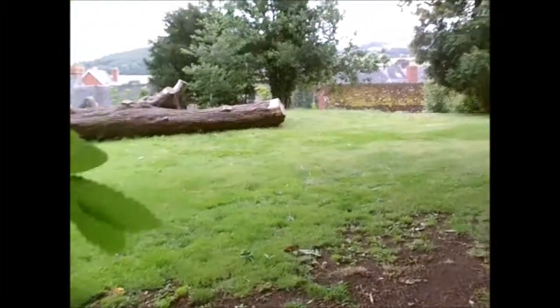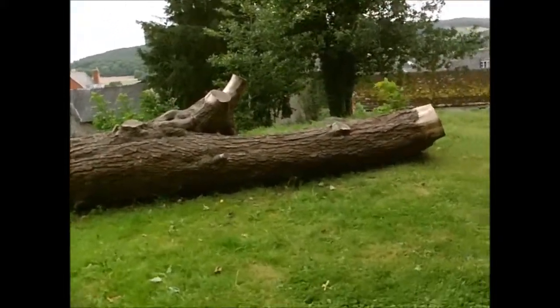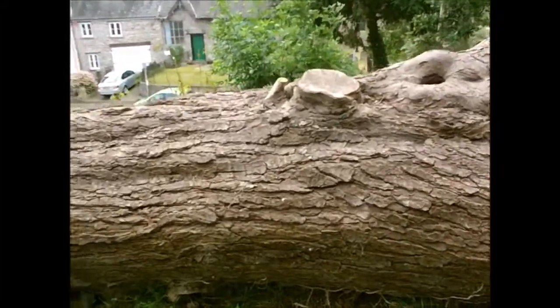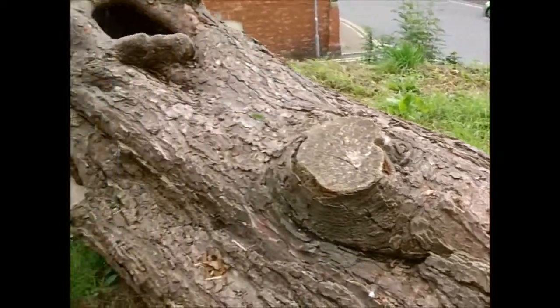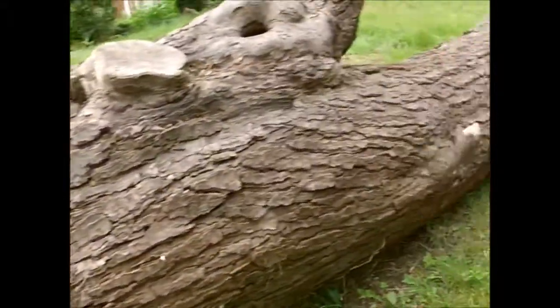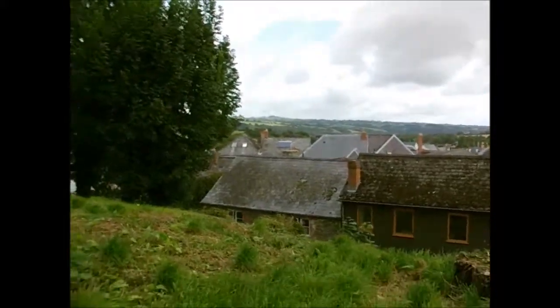From here, we go through here. And this is the log that we could see from the bottom looking up. So you've got a different view here. There's the log. If that should just landslip and roll down, that'd fall on all the cars there, wouldn't it? I've heard of a log garden, but that's just taking it a bit too far. And again, right on the top here, you get this beautiful view.